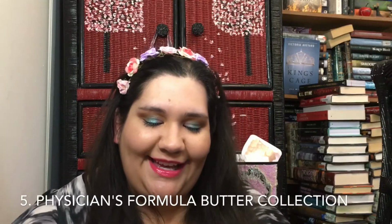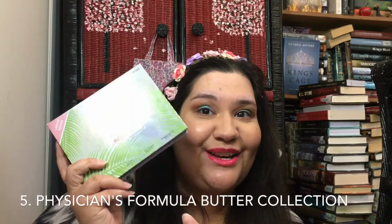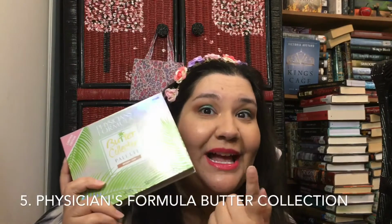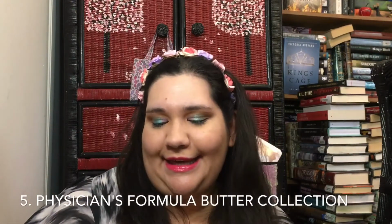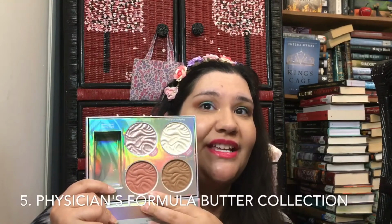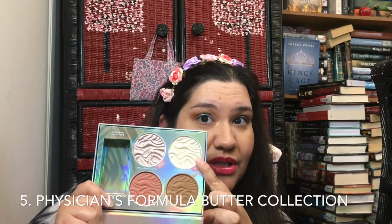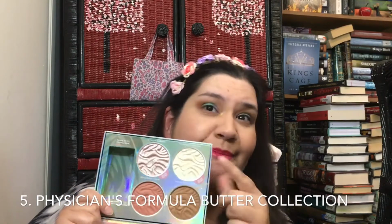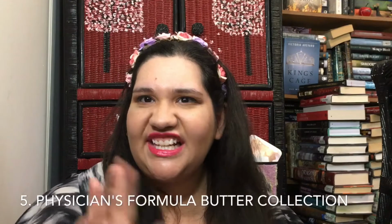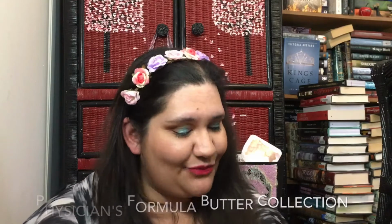Okay, next I'm going with the palette. And it's limited edition, so like I'm cheating. This is the Medium Deep Physicians Formula palette because I got a bronzer that I actually like, a blush that shows up on me that's pretty, and this highlight is actually really gorgeous on. I mean, that's a glittery mess, but this is gorgeous on. So I've got 3 things. That's all I need. 3 things. So, yeah, the butter collection. This is for me. Good job.